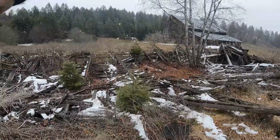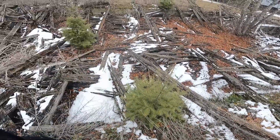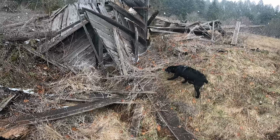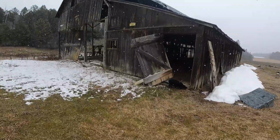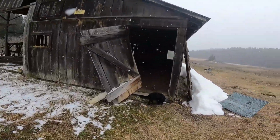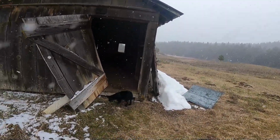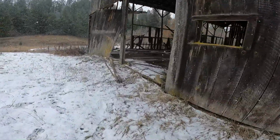After all that adventure, we're back here at the house, looking at that foundation again. That's for sure. Kind of interesting.